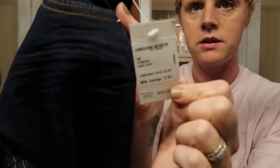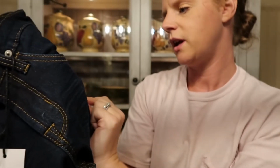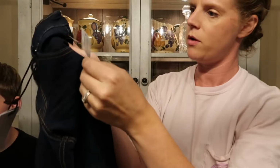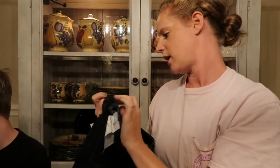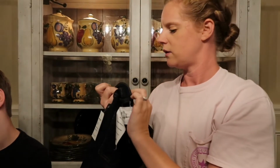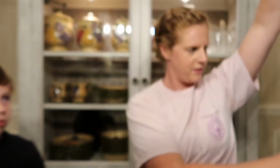Manufacturer, it was originally 45. Oh, this camera is wanting to focus on me, Lily. Originally 45, it looks like it was sold for $17.97 at Nordstrom. Okay, there's Nordstrom, I know. Alrighty, so this is a size, what size is it? Oh, size 6. Oh boy, that's my youngest son's size, so those are cute. All right, I like that.